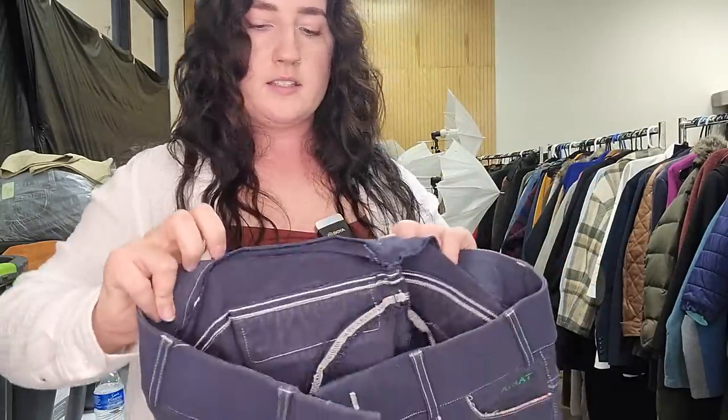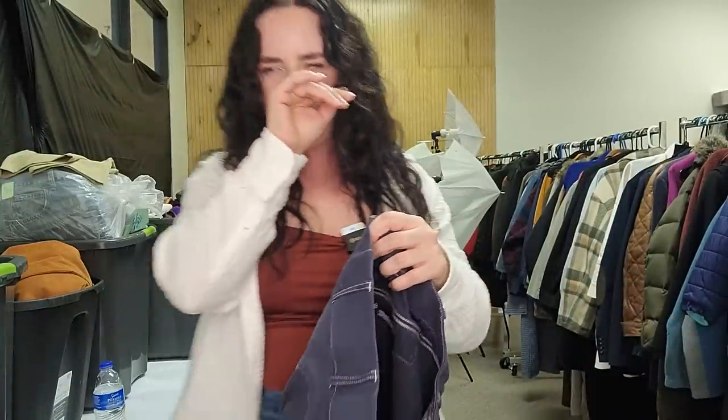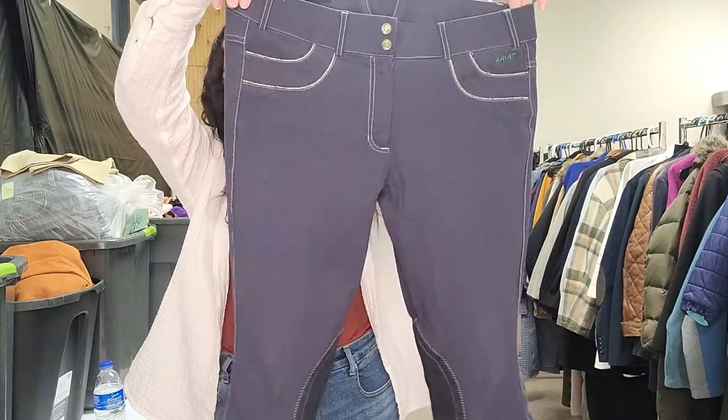These are Ariat Pro Series riding pants. These are also called, I'm gonna say this wrong, and those of you that horseback ride can correct me, jodhpurs, J-O-D, I think it's H-P-U-R-S, riding breeches, whatever. I put all of that in the title.